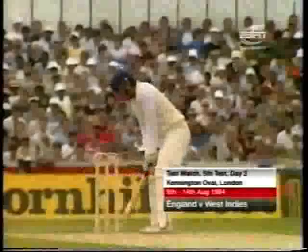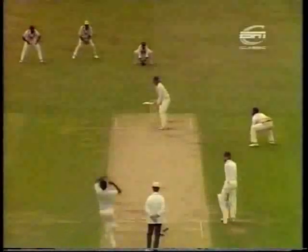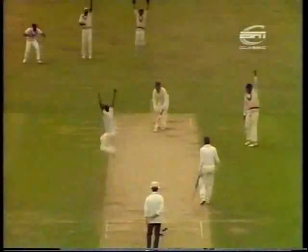Graham Fowler. Well, perhaps it would have been better if he'd had that arm coverage first time out. And that's out, LBW. Lamb goes. Marshall strikes again. And for the first time, I think we saw a case there of irregular bounce.